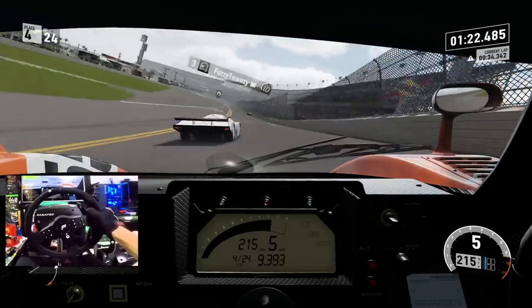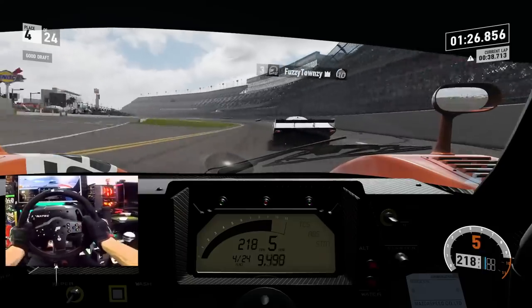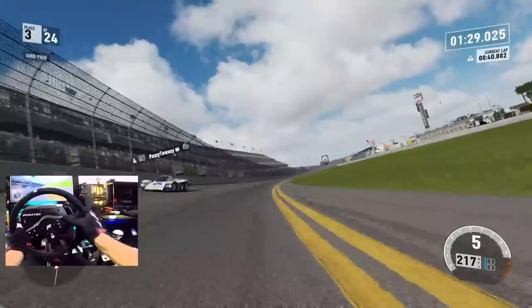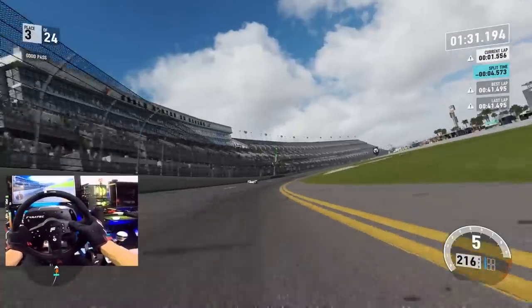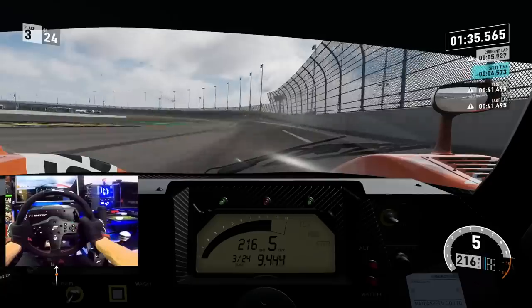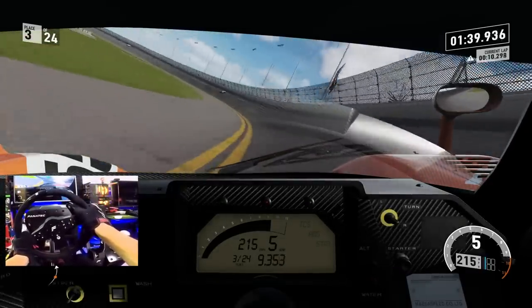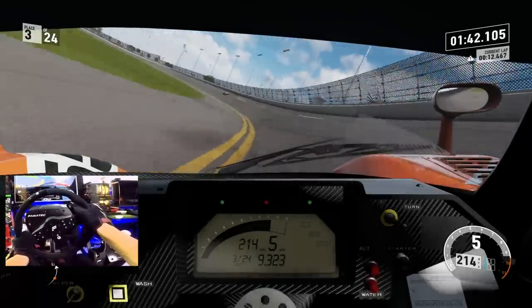Imagine cruising at 215 one-handed. Oh, my God. Be ridiculous. We're getting a draft, though. Let's go. Shake it. What are you doing? You guys just seen that, right? That man tried to take me out. The AI tried to take me out. Oh, my God. I've never seen that before. Literally brake checking. It's greasy.